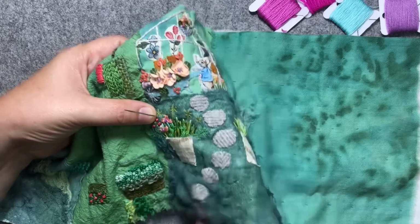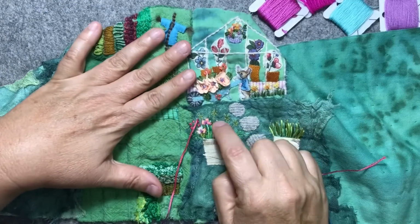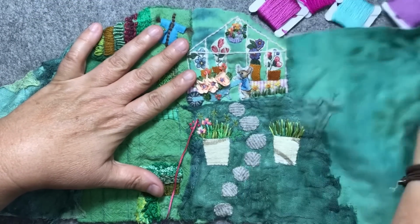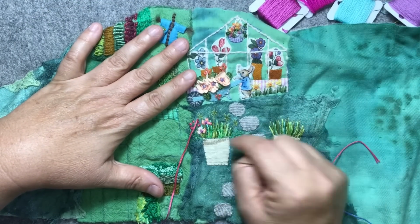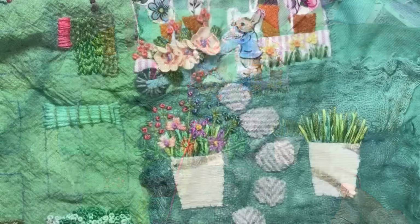All right, I'm going to hop off while I do these French knots because my video will get too long, and I'll come back and I think I'm going to do some lazy daisies, couple in here, something like that, maybe a couple more flowers, and then I'll show you what it looks like. I'll be back soon.